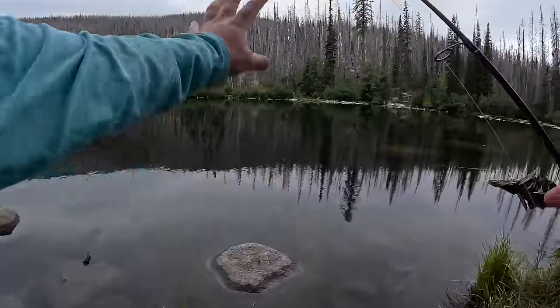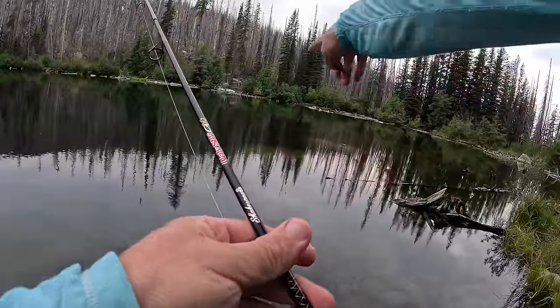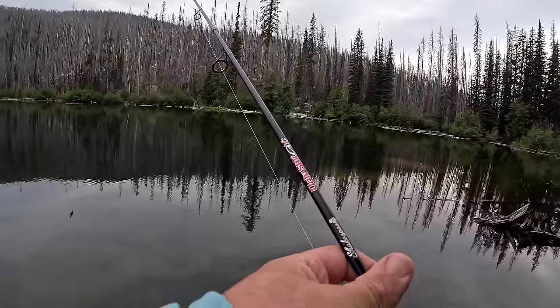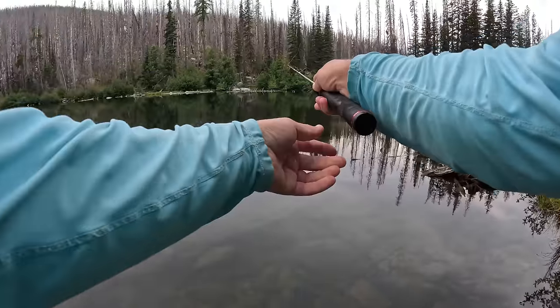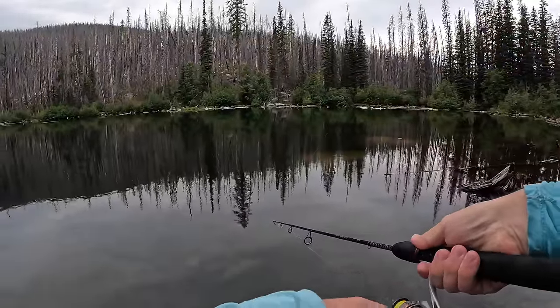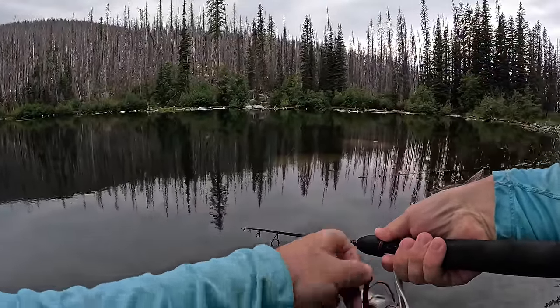Okay, so what I wanted to do though was fish right here where those trout were just jumping, and there's some big boulders right underwater, and that's where the drop-off is. And I'm gonna try and fish the drop-off is what we're gonna do. All right, let's give this a try. Oh, right there, perfect. Let it sink for 1 second. There we go. And retrieve them.